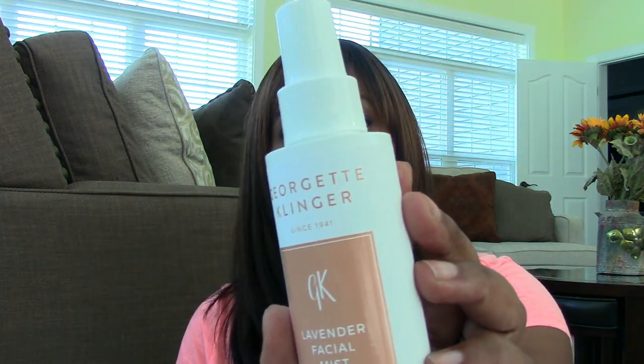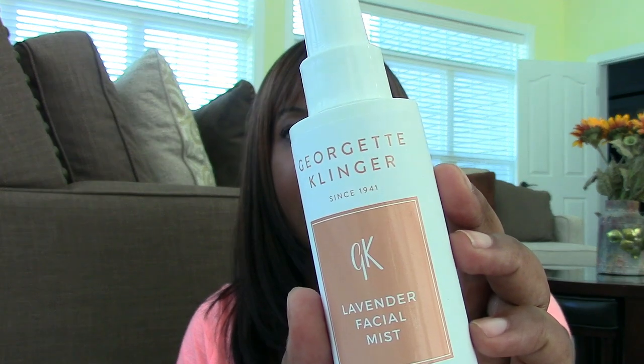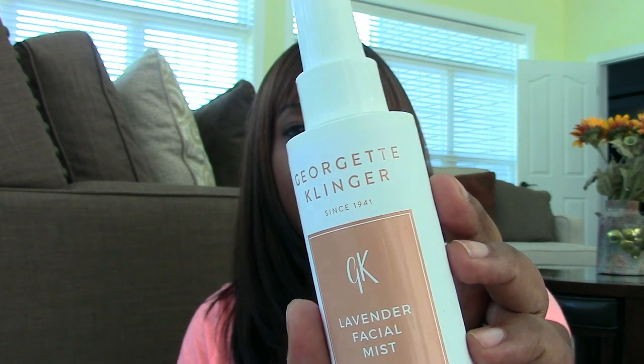Now, the first one is by Georgette Klinger. This was sent to me, and this is the Lavender Facial Mist. Really nice. Of course, it smells great. It's not overpowering. It makes me feel like I love misting my face. Some people don't like that at all. So if you don't like that step, skip that step.